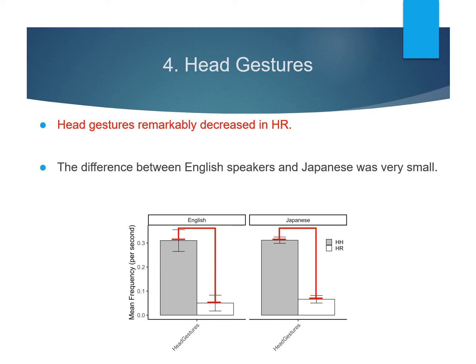As with the hand gestures, head gestures remarkably decreased in human to robot. But in contrast with hand gestures, the difference between English speakers and Japanese was very small. In fact, Japanese produced slightly more head gestures than English speakers in human to robot.